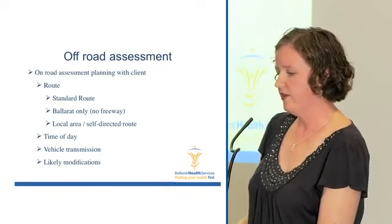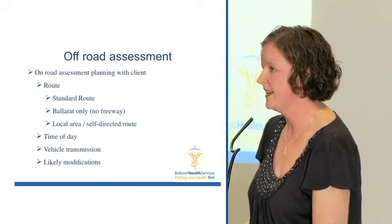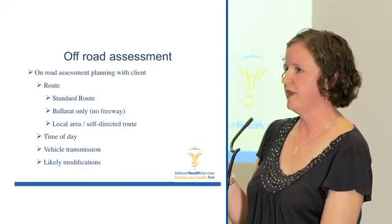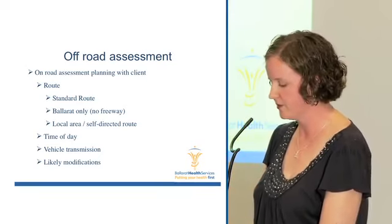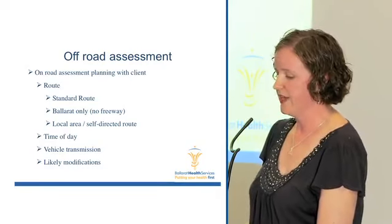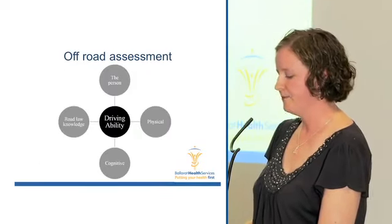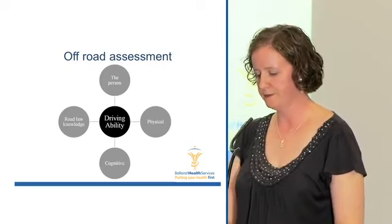We've also got a modified version that includes all of Ballarat, but without the freeway, if people are adamant that they never ever drive on the freeway. And then we have options to do a local area or a self-directed route, which is usually smaller again when people are looking at quite a restricted licence just to get to the shops and back or the doctors and back, that sort of thing. We think very much about the time of day that we're going to take people out. Obviously the vehicle transmission we select to be the same as the client's main car that they drive, and any likely modifications that we're going to recommend we make sure are available in the vehicle as well.